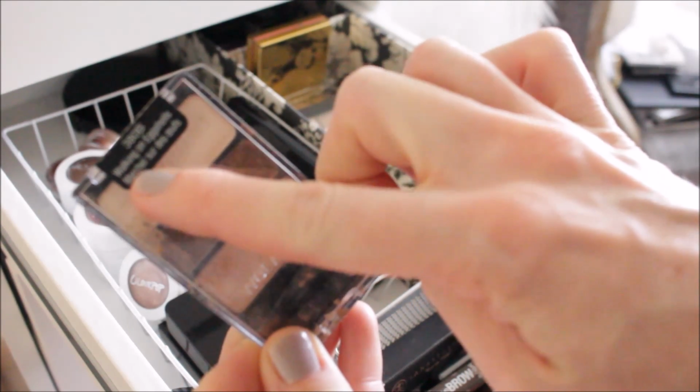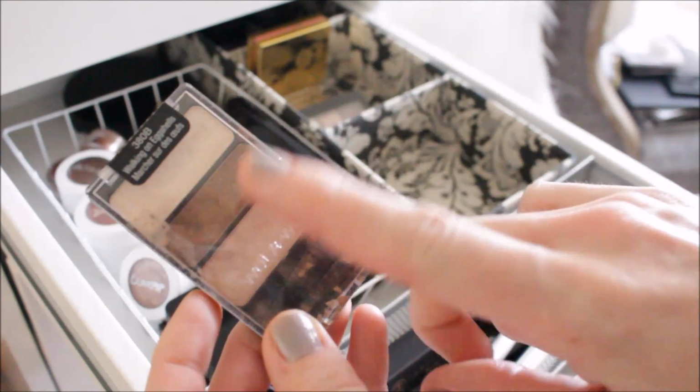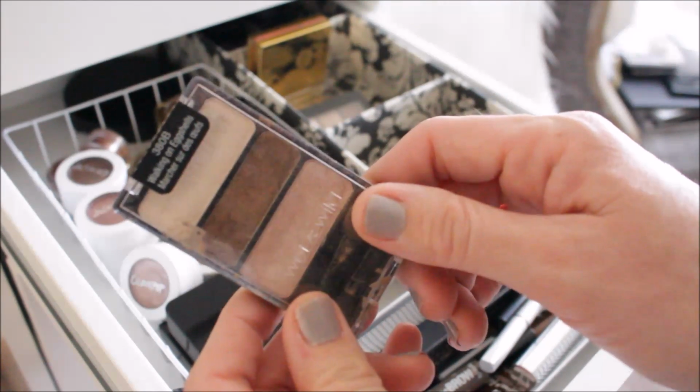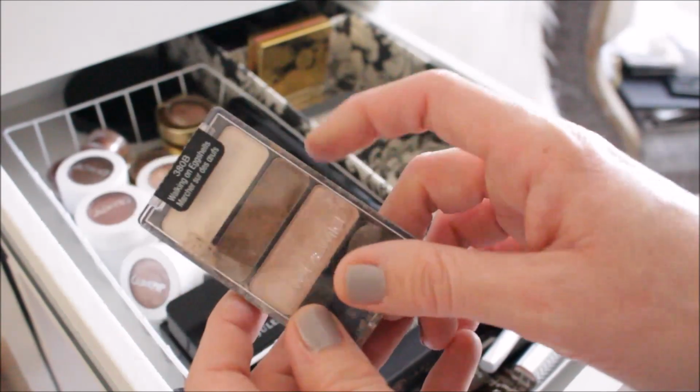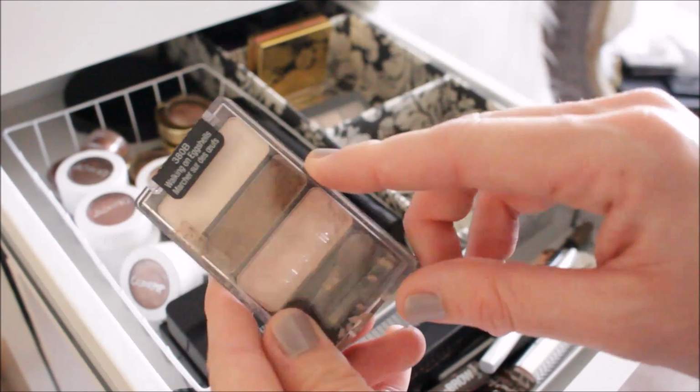The next one is a great one, but I am going to toss it. It is the Wet n Wild Walking on Eggshells. This is so old and it's crumbling apart, so I think I'm actually just going to toss this one because it's so old and maybe pick up a new one because it's so cheap. But yeah, I love this eyeshadow trio. It's one of my favorites from Wet n Wild.